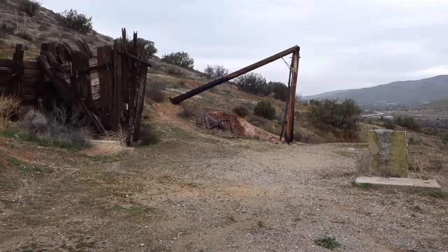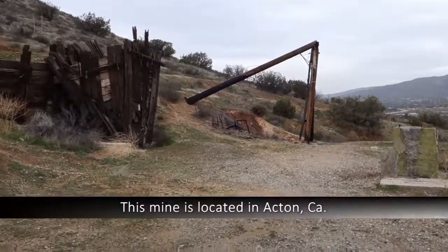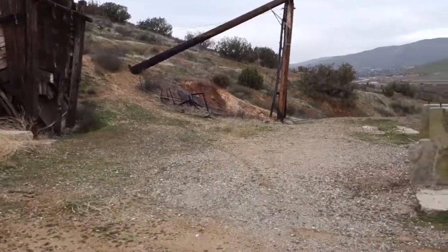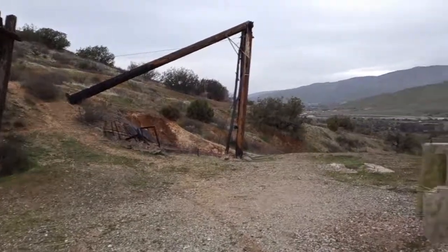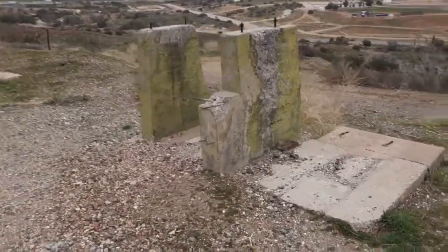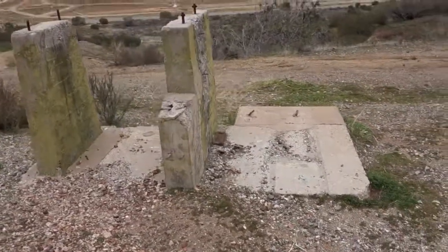Okay, right here is the Don mine. This was also known as the high grade mine. And like the Red Rover mine and the Governor mine that are in this area, it was owned by the Governor of California, Henry T. Gage.